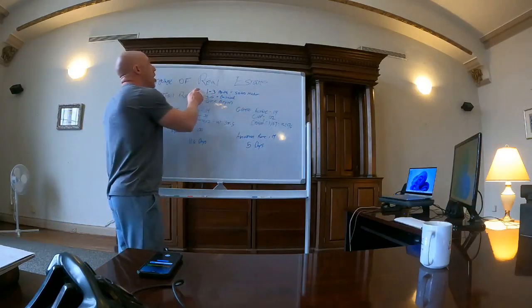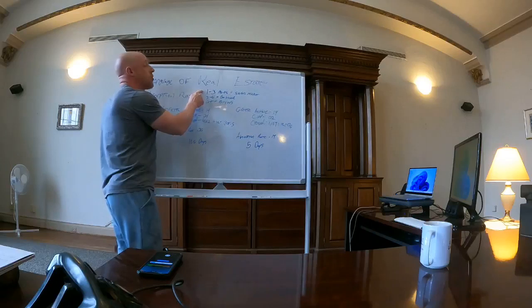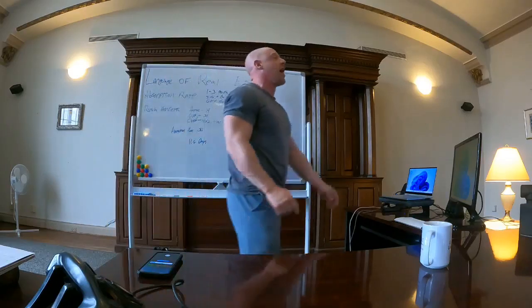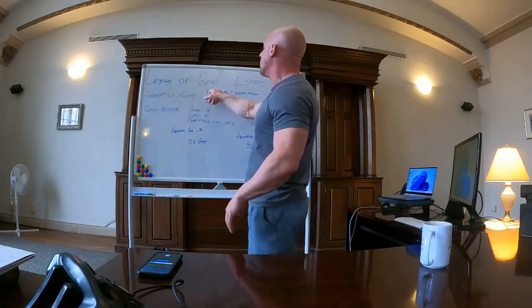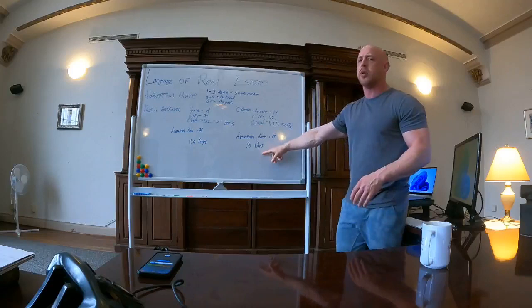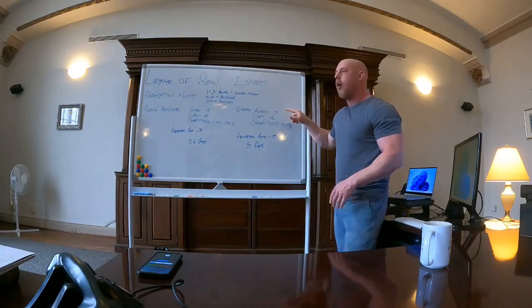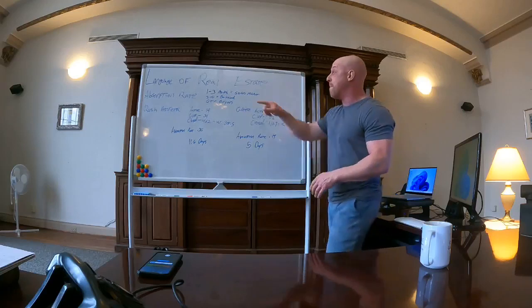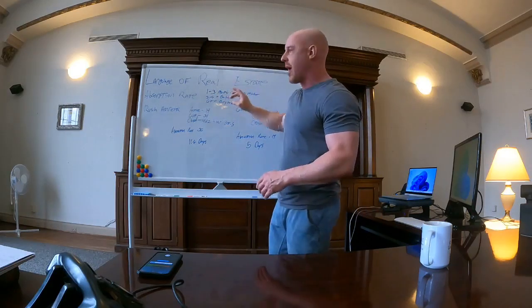Up here I wrote, what is a seller's market? A seller's market is when there's 1 to 3 months of supply on the market. Not weeks, months. So a seller's market is 1 to 3 months of supply. Right now in Greece we have 5 days of supply. How many houses would have to be listed in Greece for this to turn into a balanced market where there's 3 to 6 months of supply on the market?